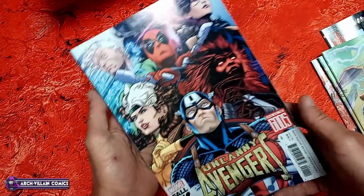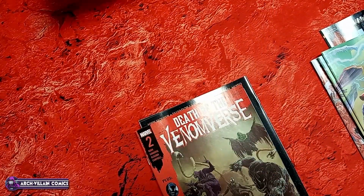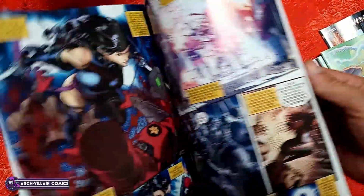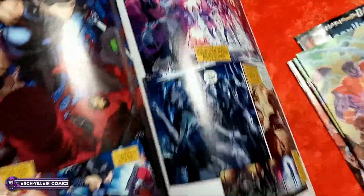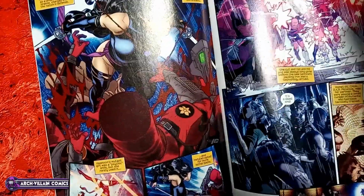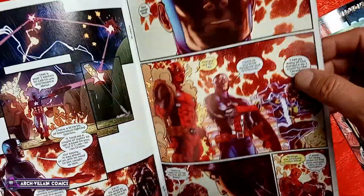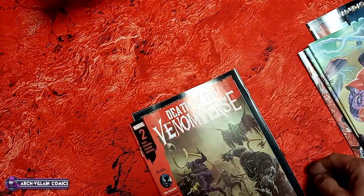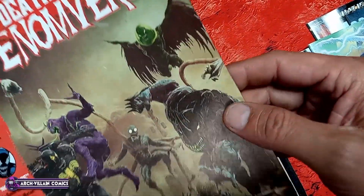Uncanny Avengers #1. So #1, let's take a look inside. MODOK. What's going on here? Does AIM wear red now? Maybe. Anyway, there's Deadpool. Uncanny Avengers #1.